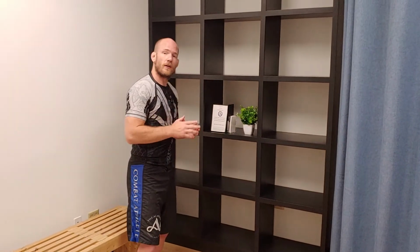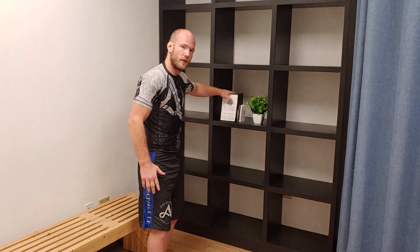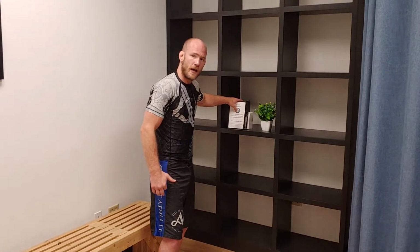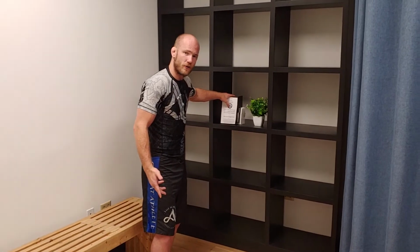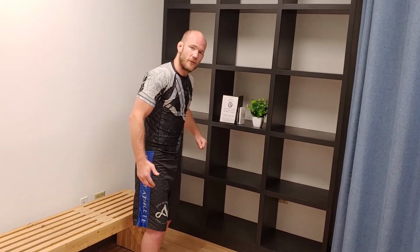Both of our locker rooms have one of these suggestion boxes. I forgot to mention it in the male's locker room, but in here we have one too. So if you ever have ideas for ways we can improve our academy, improve our classes, or ideas for us, you can go ahead and leave those on the note cards here, drop it into the slot, and we check those regularly.